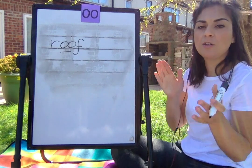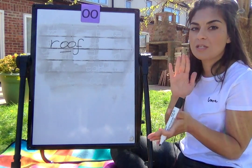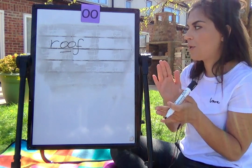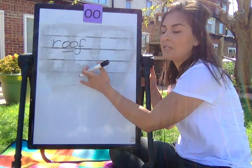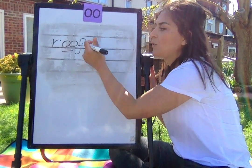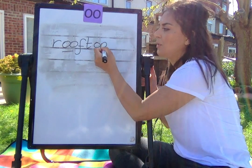What's the next part? Roof, top. Now let's sound out top. T, o, p, top. Now it's one word, so we don't need a finger space in the middle. Okay, so we put the t next to the f, o, p, rooftop.